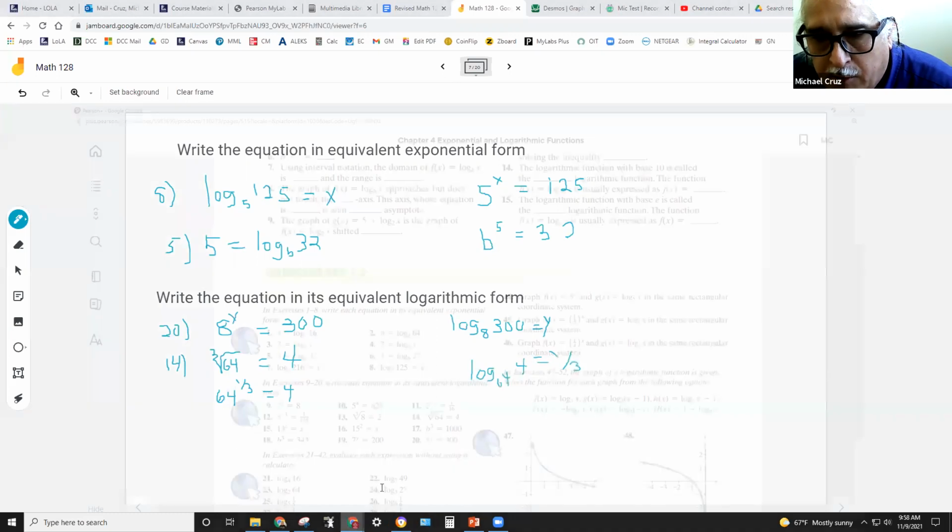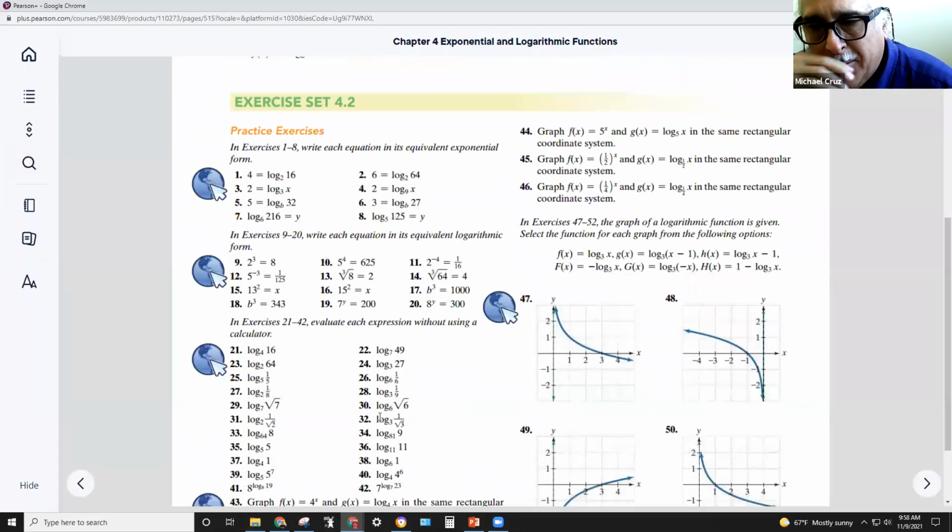All right, so it's just a matter of putting them in the right spot. Evaluate without using a calculator.